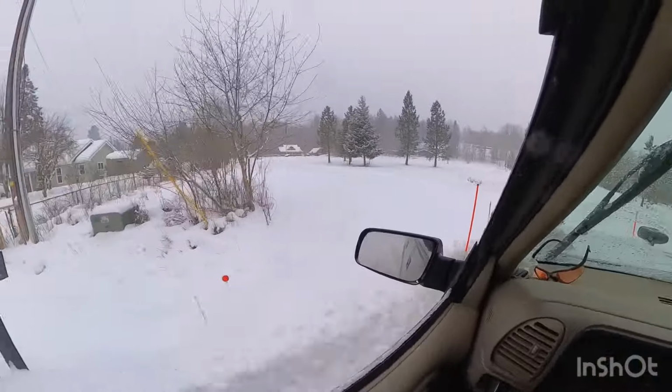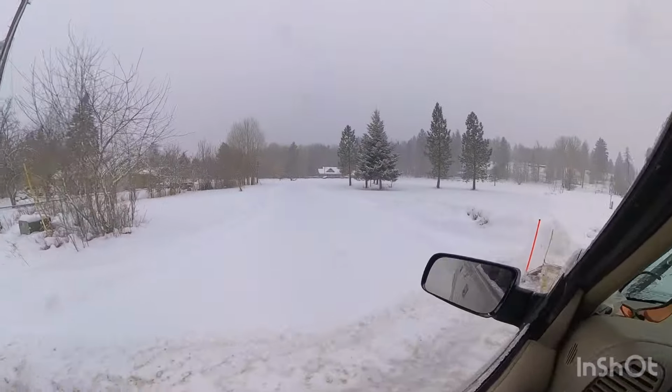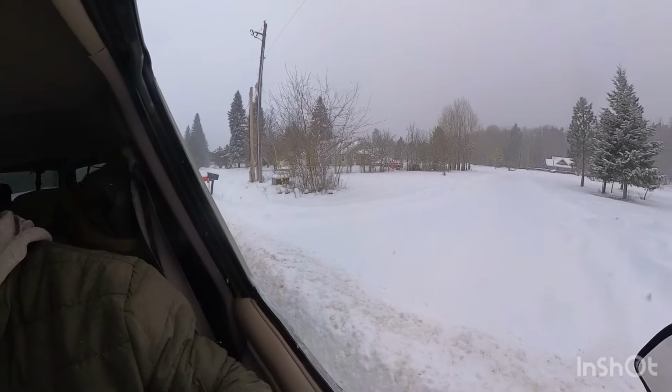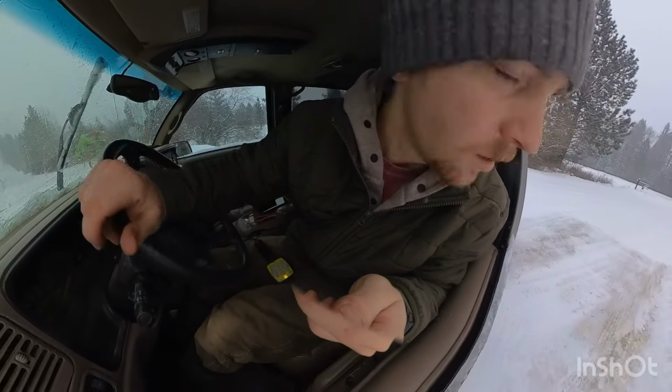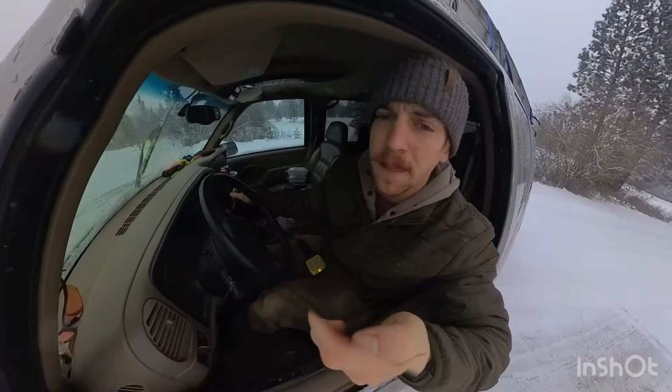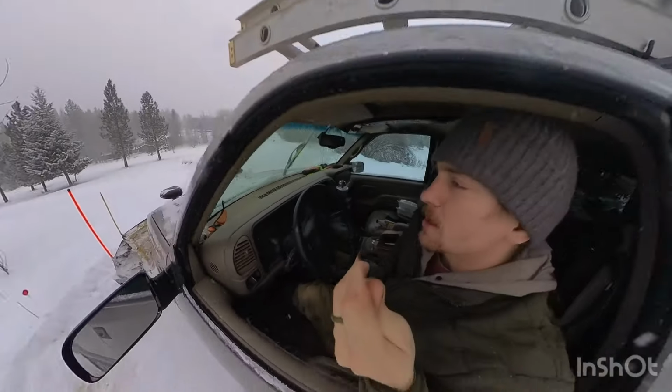Already out here on Pinecrest. This place is a pretty long driveway right there. This is kind of fun though. Not too bad. So it's about, what time is it? 10 o'clock? We send you guys up.